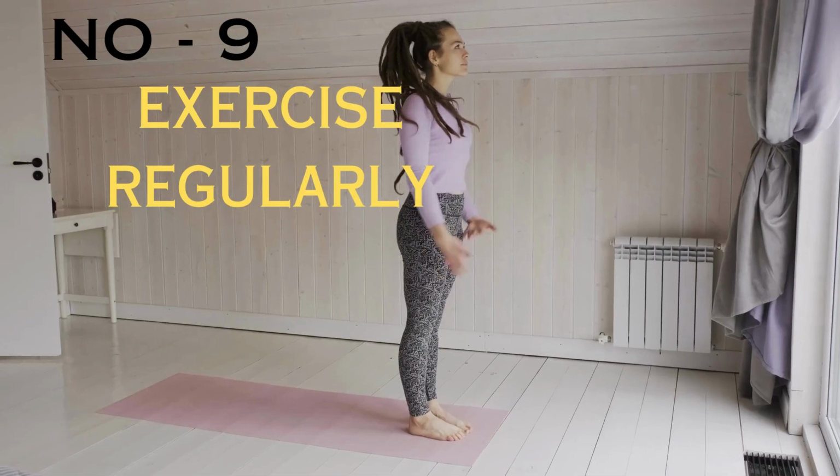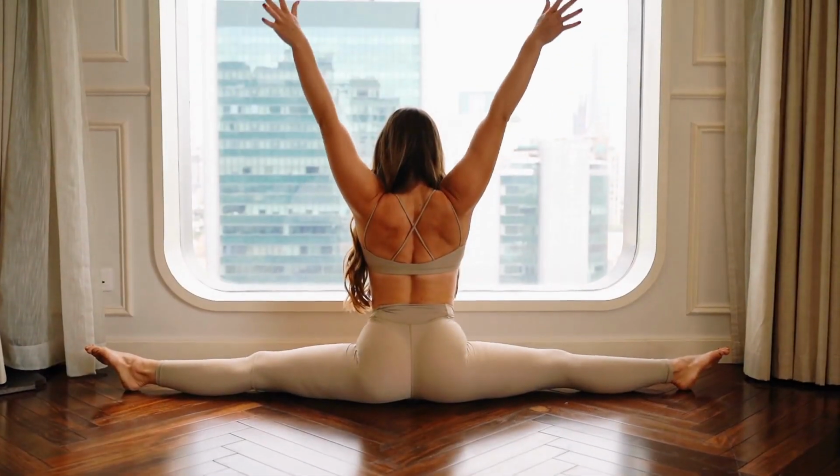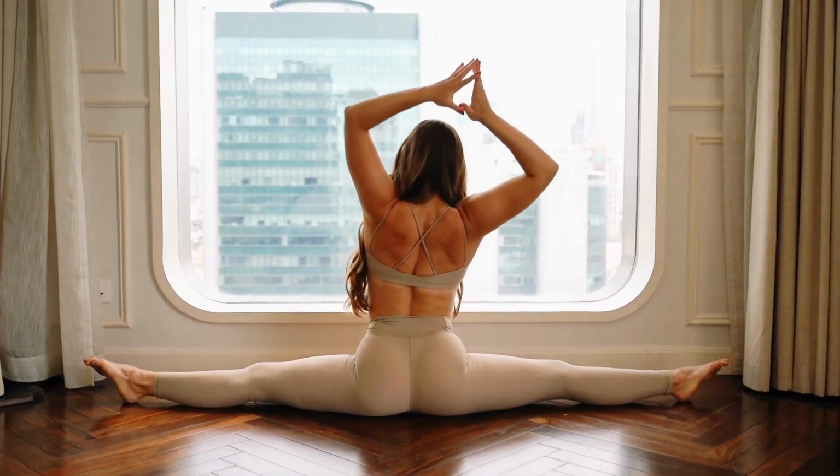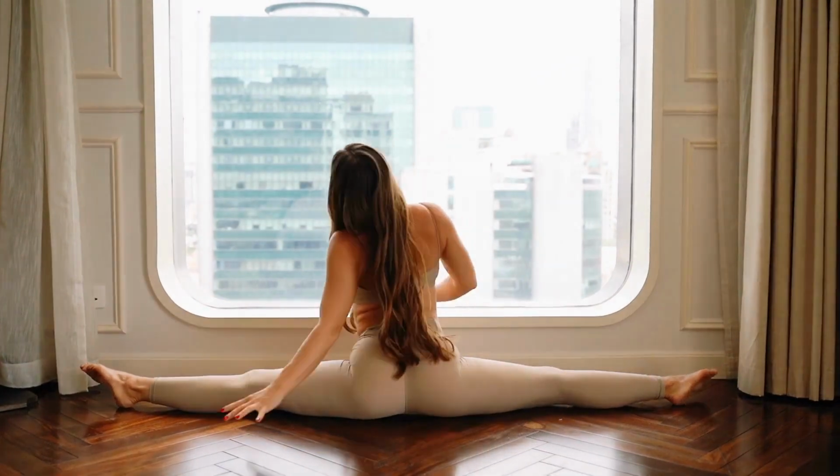Number 9. Exercise regularly. Engage in regular physical activity to support weight management. Exercise has various health benefits, including improving liver health.